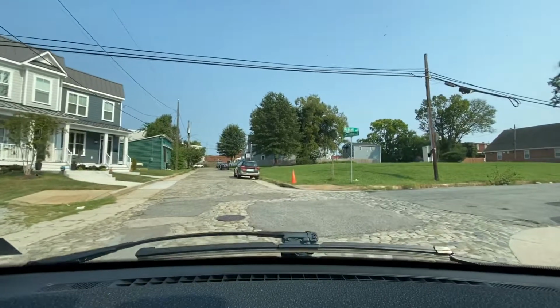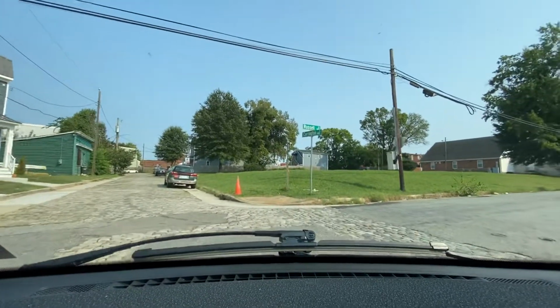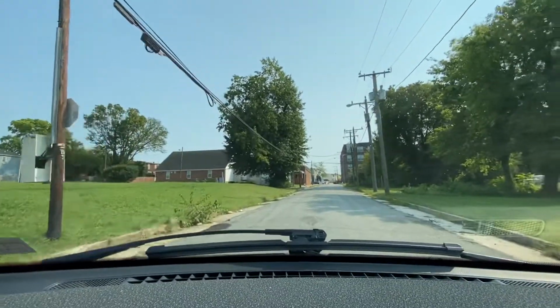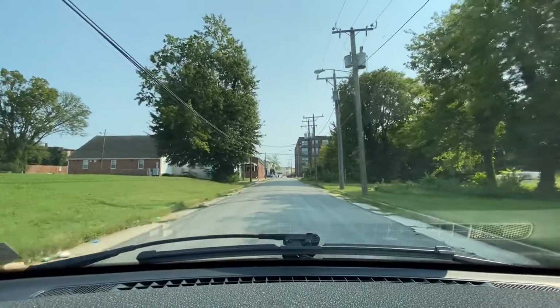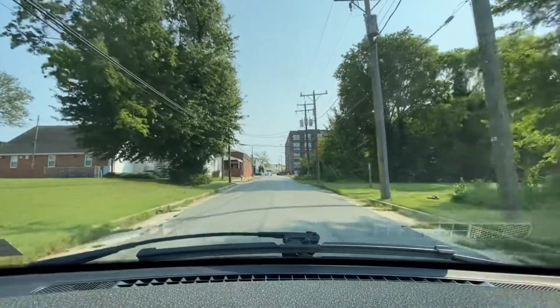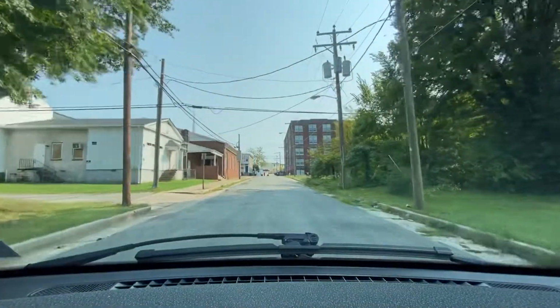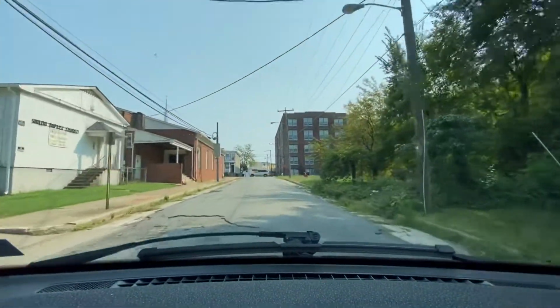Ouch. Ouch. Make this right-hand turn. Ouch. On Russell. Alright, we're on Russell, the 1000 block of Russell. We just turned off of Carrington. I was about to say, look, a horse. There's a little tiny object inside of the yard, like a little statue thing.